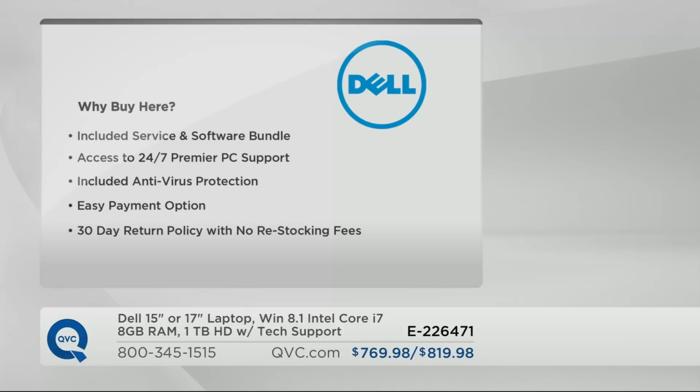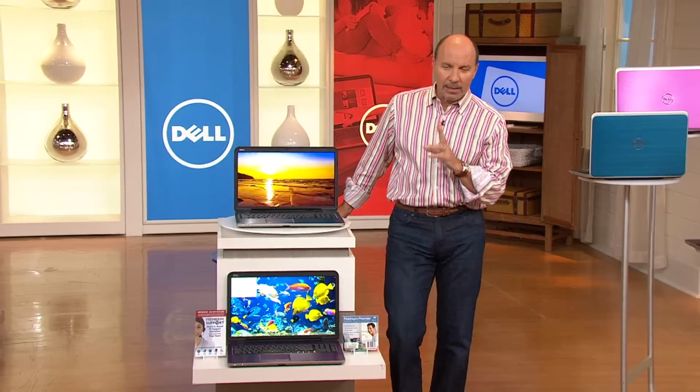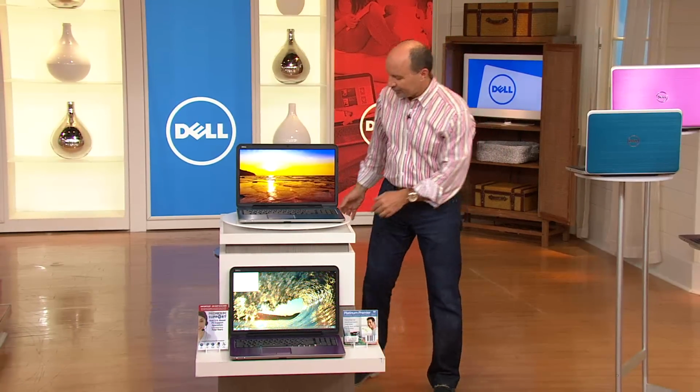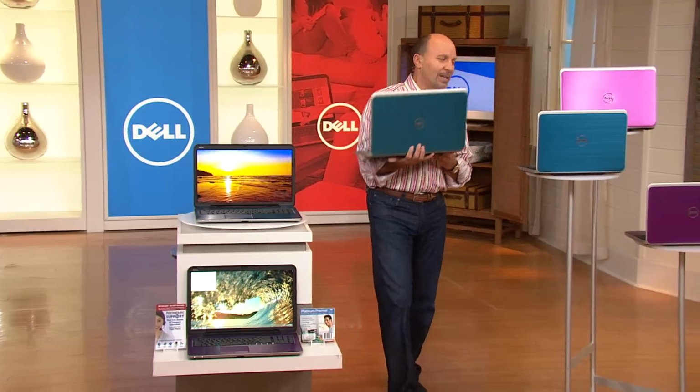So if you return it within 30 days, we take the total price off of your credit card, whatever has been applied to it, and you get your computer back. Or we get the computer back, you get your money back. So there's no obligation there. It's hassle-free shopping. So again, in the 17-inch, we have the blue and pink, and in the 15-inch, blue and purple.